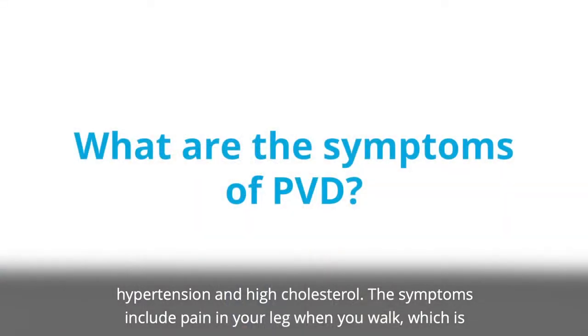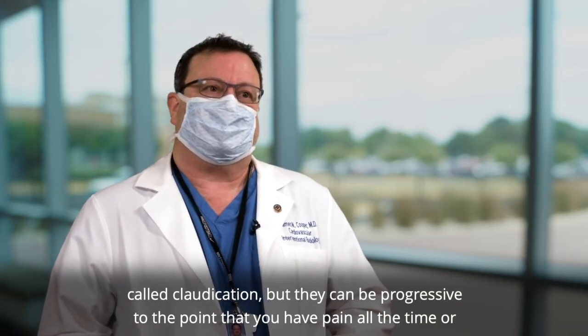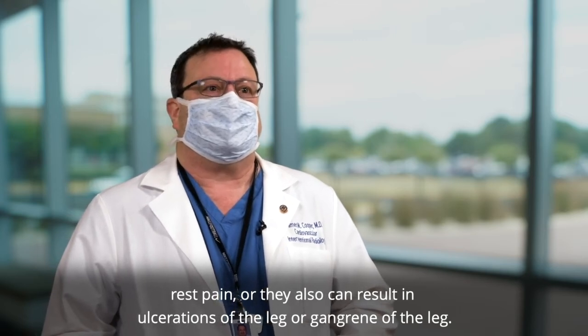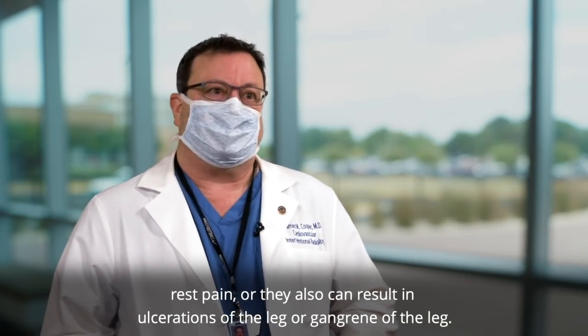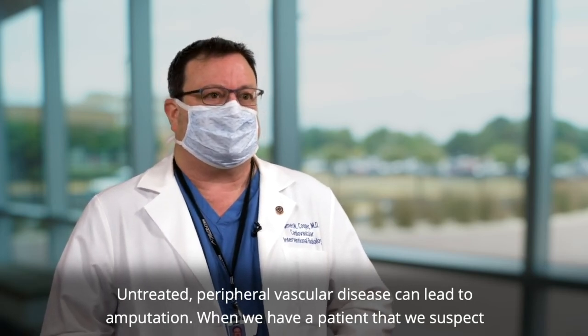The symptoms include pain in your leg when you walk, which is called claudication, but they can be progressive to the point that you have pain all the time, or rest pain. Or they also can result in ulcerations of the leg or gangrene of the leg. Untreated peripheral vascular disease can lead to amputation.